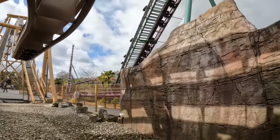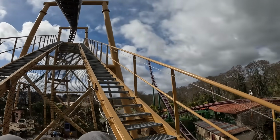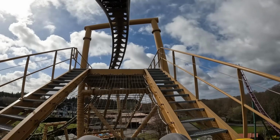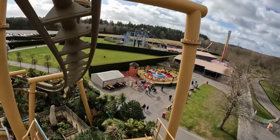We timed that well just there. Flight of the Pterosaur, it's great on the front. You can see everything when you're on the front, which is great. We're looking out over the park down there towards the bottom area. You've got Magma, the Edge, and also Cobra. Here we go, bit of hang time, get started off.